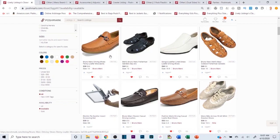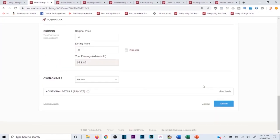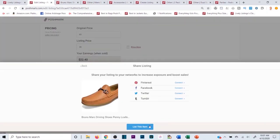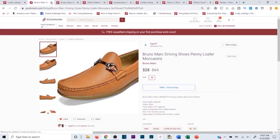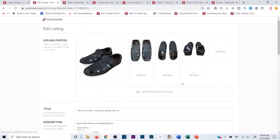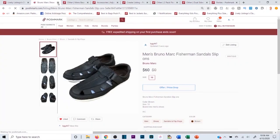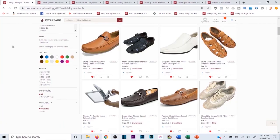If I just right click this really fast and right click this really fast, what's going to happen is I can go into edit, scroll down, and literally hit update. Now, I didn't change anything, but because I updated the listing and relisted it, Poshmark is going to see that as a brand new listing and categorize it as such. And that's a little hack that you can do to constantly give your items more visibility on the platform.